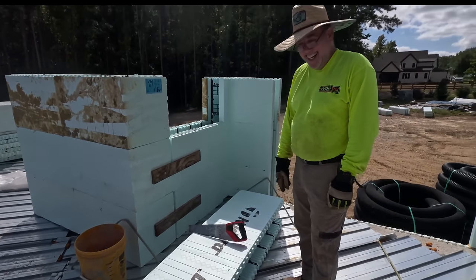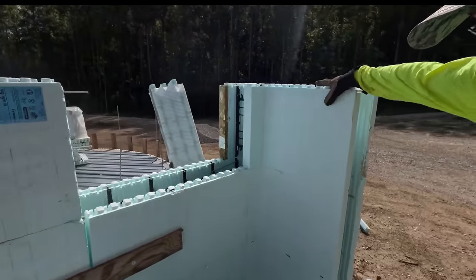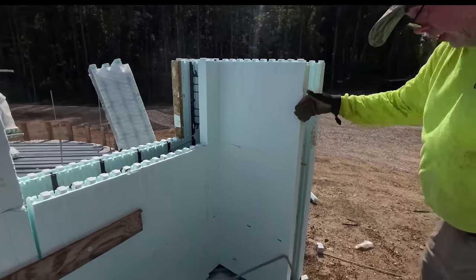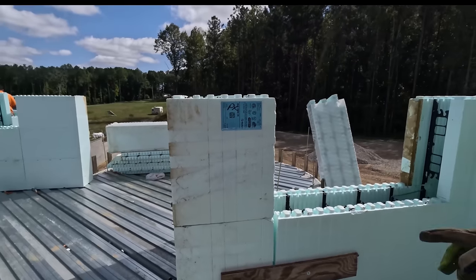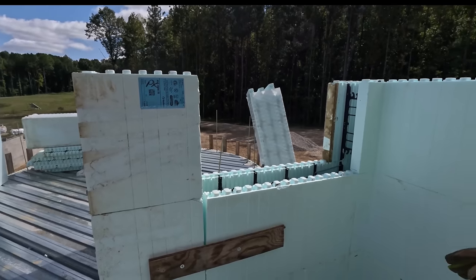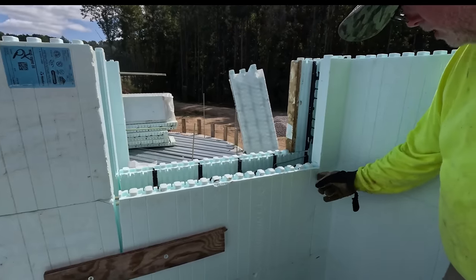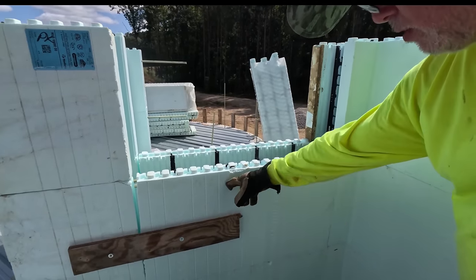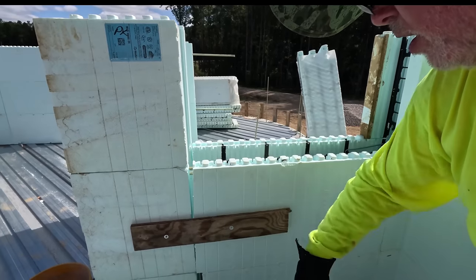All right, so what are you doing here, John? Let's explain to the folks at home a little bit. We have some corners here. Yep. Factory corners. Leading up to the front door, and the house also has a corner right here, so we have a piece to fill in. So I'm cutting a filler block that is a factory seam, 1, 2, 3, 4 webs, and 1, 2.5.